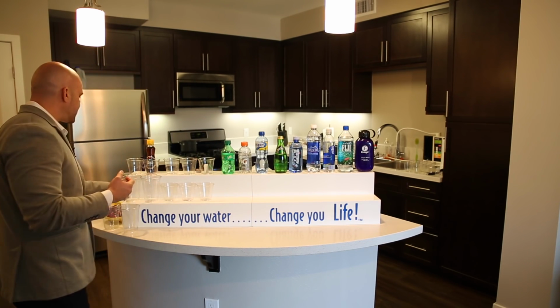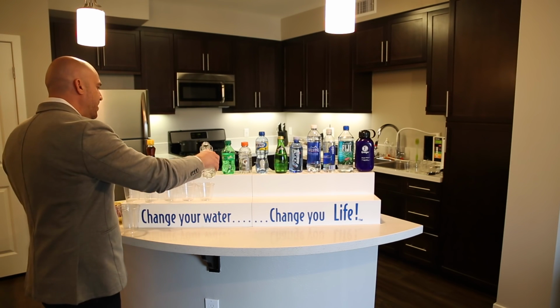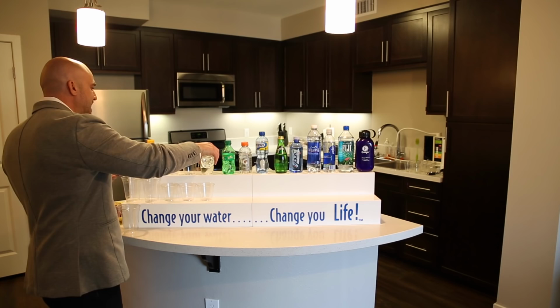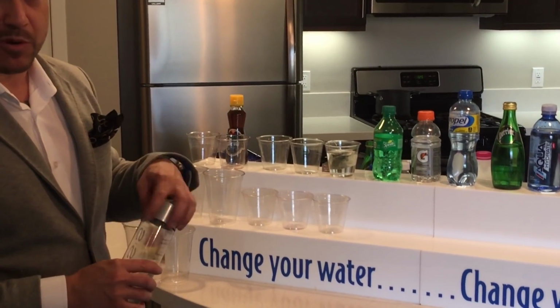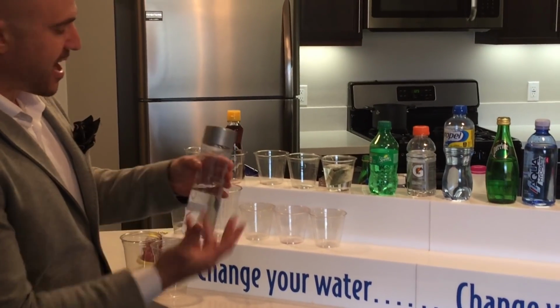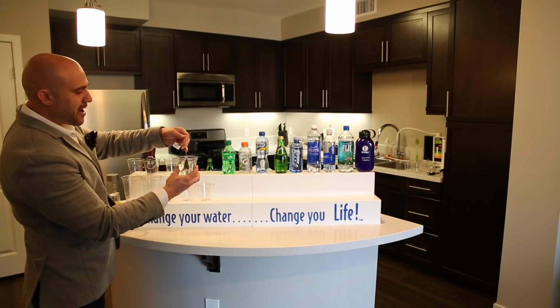So what I'm going to do is take some Voss, some regular bottled water, and pour it into this cup with the green tea. Am I going to get any tea? Absolutely not. Why? Because the water hasn't been boiled. Therefore, the molecules of the water haven't been shrunk. So as you see here, it's not able to penetrate the tea bag.